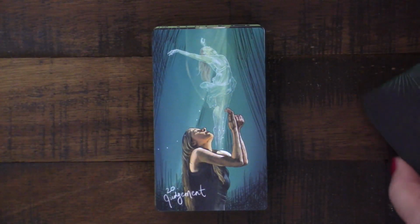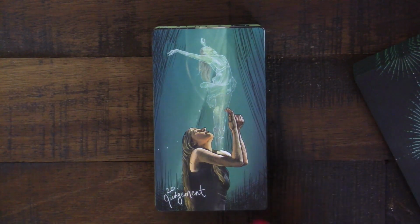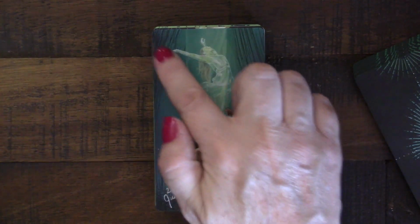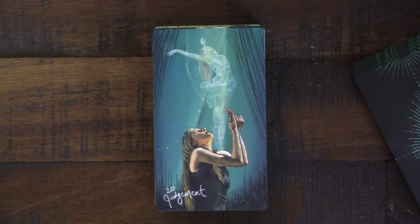This is probably one of my favorite cards in the deck, although I do have a number of them. But this is a stunning Judgment. And this is what I mean. Her posture here, and then the posture of this new self that is arising out of this, is just beautiful. What else can I say? But it's beautiful. I love it.